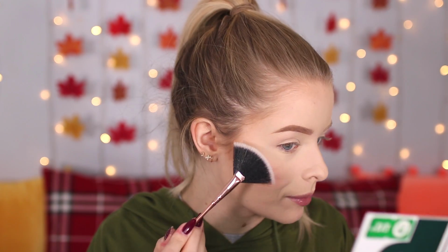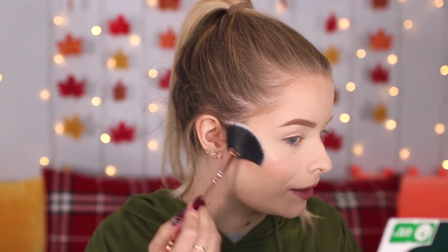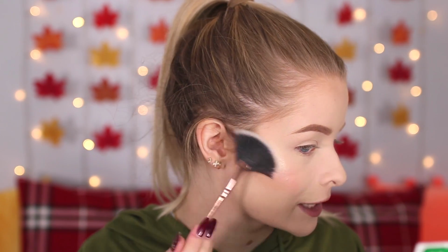I don't normally use fan brushes, but obviously this one was in the set, so I'm going to give it a go. And I'm using the Revolution Haunted Lights highlighter, which is kind of green tinted and it's got a skull embossed on it, which is pretty cool. The reason I don't normally use fan brushes is because I find they don't normally pick up enough product for me because this bitch likes to glow.